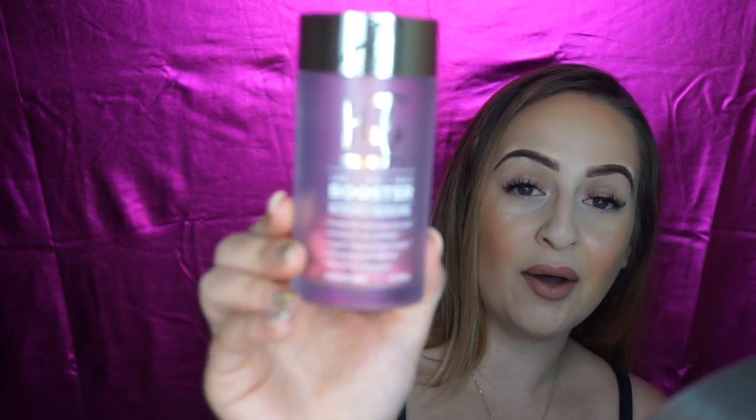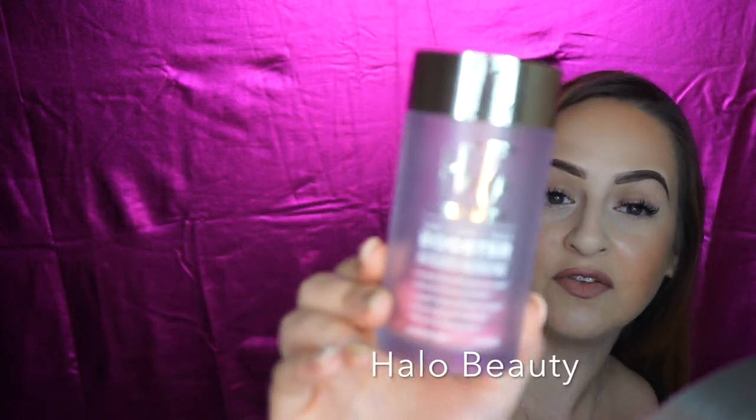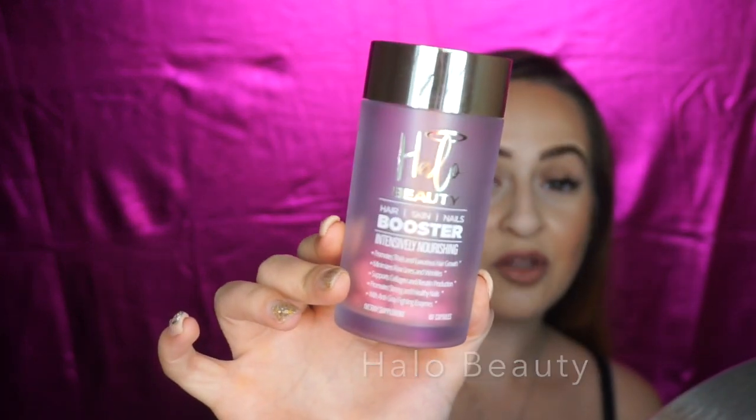And these are the Halo Beauty vitamins. Hopefully this is focusing. Yeah, so these are the Halo Beauty vitamins. I have been taking these, you clearly can tell, for almost 2 months now.